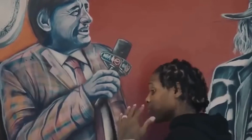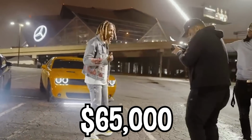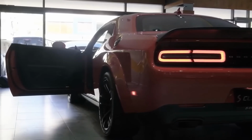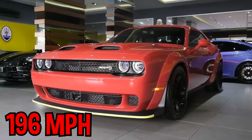However, one of the richest rappers is Lil Durk, starting with his iconic SRT Hellcat, which came with a $65,000 price tag. The Hellcat is powered by a supercharged V8 engine, putting out over 700 horsepower and topping out at 196 miles an hour. While the Hellcat brings the speed, he's also got another car for just a classic look, which would be his Cadillac Eldorado, which he has actually ended up modifying very recently.